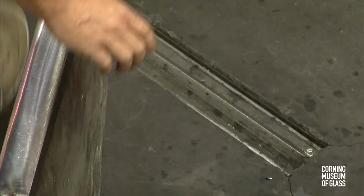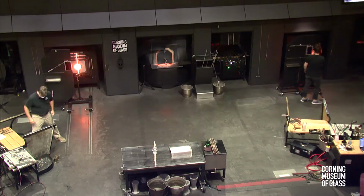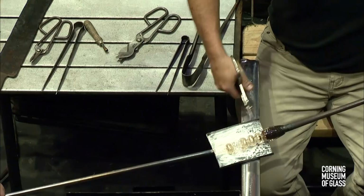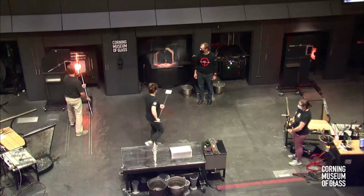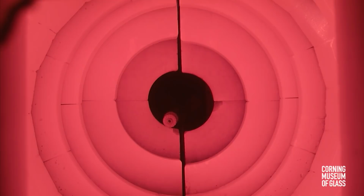They're going to go through this step a few times. They're going to knock this one off onto that same paddle, put it back in the garage, and then he's going to add those bits to the next gold ball. Then they place it into the garage, and that garage is going to keep the glass nice and hot while they're working on the next piece. Then they'll pull that out, stick it back on until he builds up the whole stem.